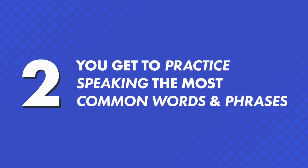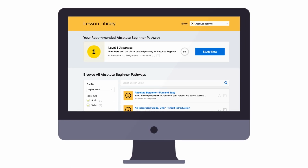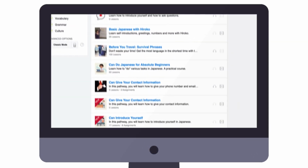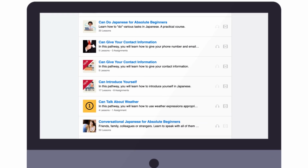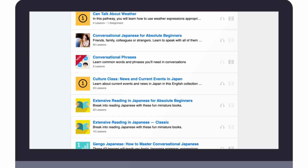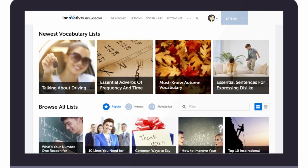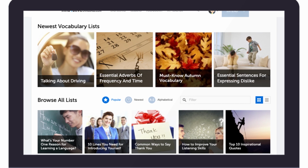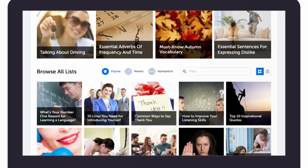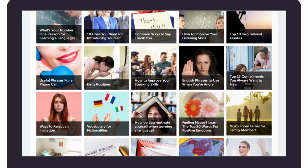Second, you get to practice speaking the most common words and phrases. In other words, you won't be learning to say random words and phrases. Our lessons teach you practical, everyday conversations, like introducing yourself, ordering food at a restaurant, talking about where you're from, and more. The kind of conversations you'll have with native speakers. And our vocabulary lists teach you the must-know words and phrases for all kinds of topics, holidays, slang, the many ways to say hello, and more.